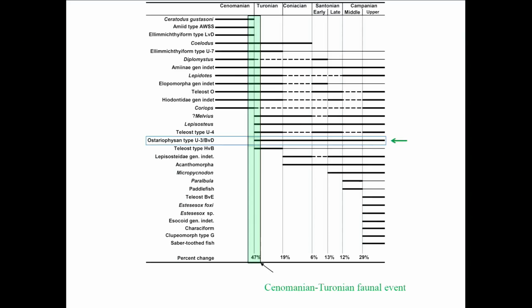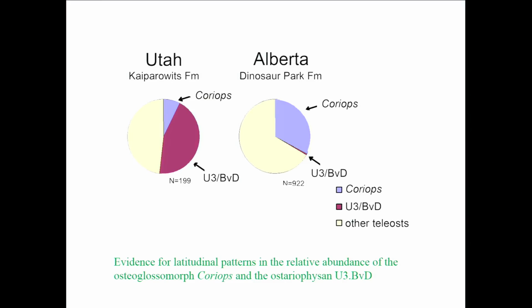The other thing we can do that's quite striking is look at its distribution in North America. In sites in Utah, it's consistently abundant. Nearly half of all teleost centra from localities in Utah are from this kind of stereophycin. Whereas in equivalent beds in Dinosaur Park, it's very, very rare. So this seems to fit a pattern of latitudinal distribution where it was more common in southern latitudes than in northern latitudes, which interestingly matches the distribution of catfish today, because we don't have many catfish in the Red Deer River.